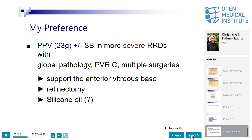So global pathologies, PVR, history of multiple surgeries are these cases. And if you have a young patient, then I would go for an additional scleral buckling to support the anterior vitreous base, because they are shrinking really very, very fast. And in these cases, the scleral buckle is a good option. Otherwise, I would go for a retinectomy to relax the PVR folds. And if I have to do a big one, then I would go for silicone oil, but try to remove it within 3 to 6 months. Okay.